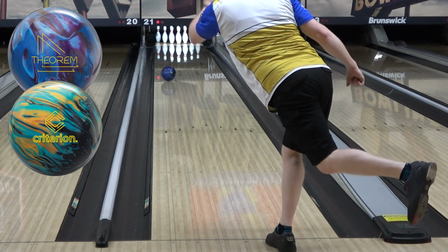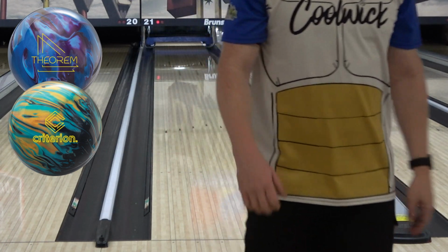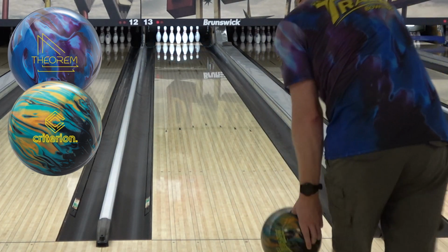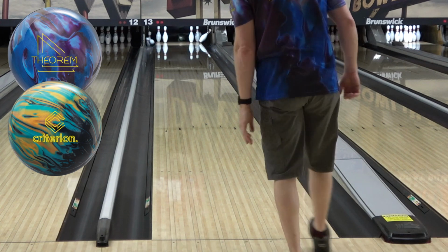A comparison to the Theorem Pearl is up first, but I'm also going to show it against the original Criterion as well to help illustrate why the Theorem Pearl and Criterion both fit better for me than the Criterion Hybrid, despite all 3 balls being somewhat similar. It's a little bit of a teaching/learning thing here at the same time.